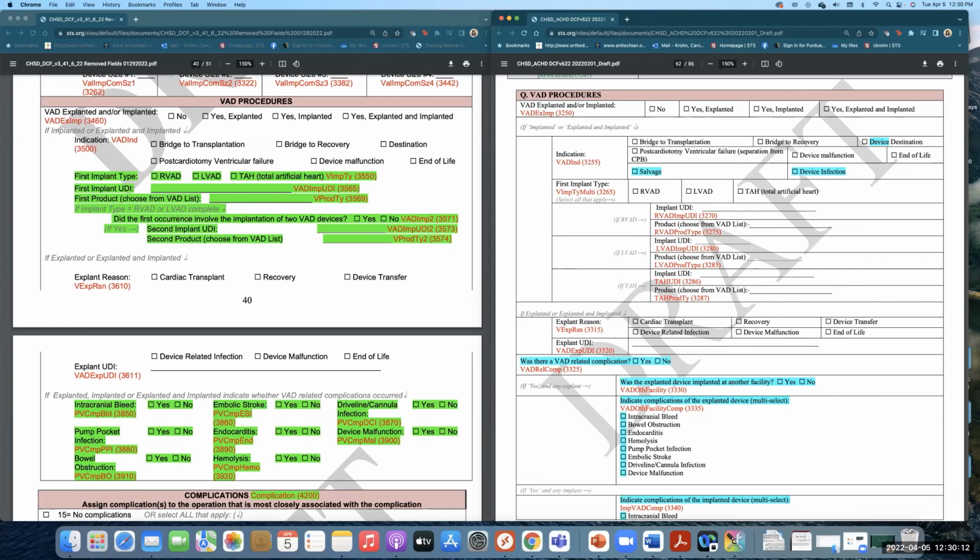And then, was there a VAD related complication? You of course would answer yes or no as the parent field, and if yes, you're answering some other related questions. One new question that we added was, was the explanted device implanted at another facility? This is where a patient arrives to your facility with a VAD already in place. That way, upon analysis, one can look at the complications associated with a VAD that you implanted versus another facility implanted.